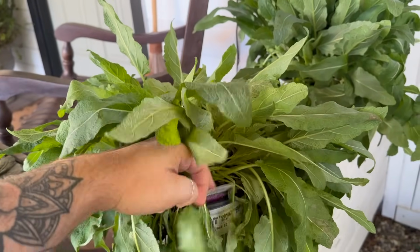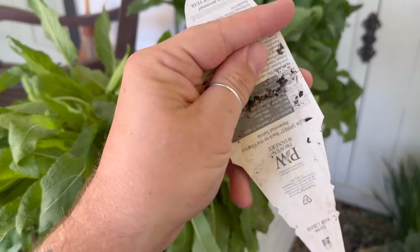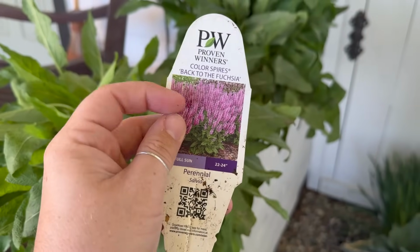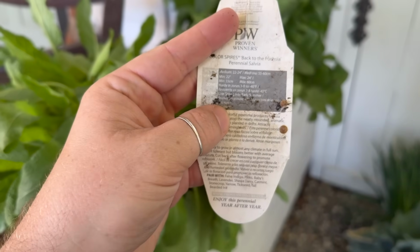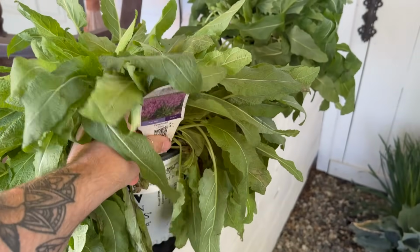This right here, I'm so excited about this fuchsia. It's called Back to the Fuchsia. Isn't that gorgeous? And I don't know anything about a lot of these plants. Isn't that so pretty? We were looking at some of the photos online, and these are just full of blooms. 22 inches tall to 24 inches wide, and zones 3 through 8. I'm in zone 9, but salvias usually do come back pretty well for me.